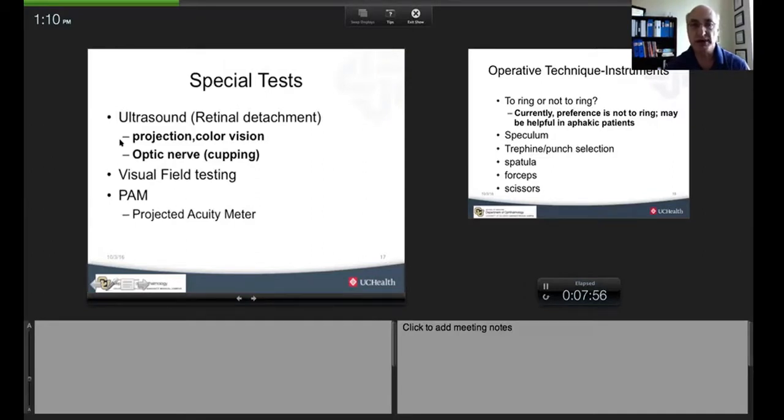We want to look for optic nerve cupping. If you can see the optic nerve, you can sometimes see the cupping on ultrasound as well. And again, that will give you an idea if the patient has a poor prognosis for vision in terms of glaucoma. Visual field testing oftentimes is not practical, but if you can get it, it's helpful. A projected acuity meter, sometimes these corneas are so densely scarred, again, not usually that helpful.